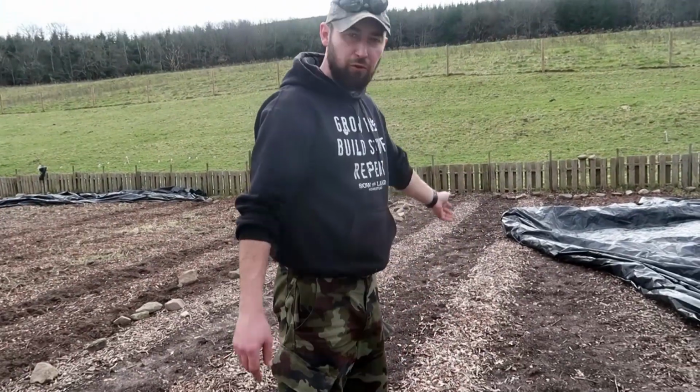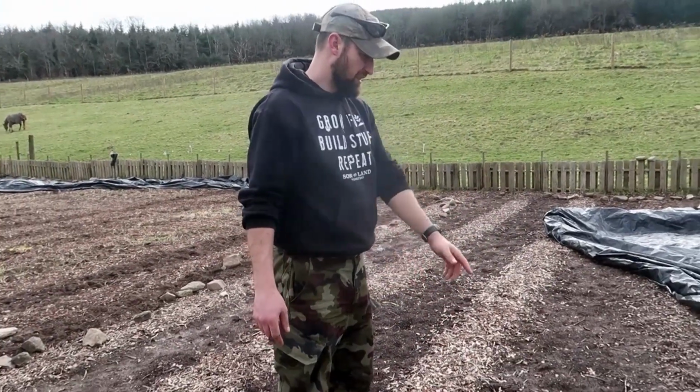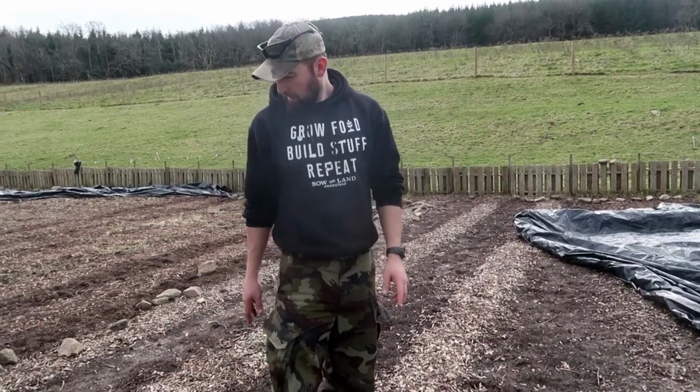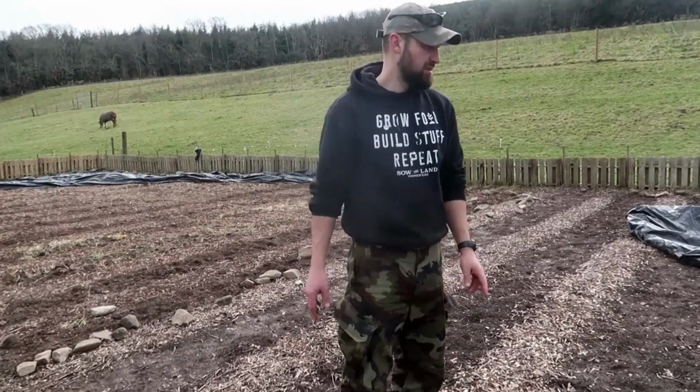And the wood chip footpaths are basically intact. Yes, we have to put more wood chip on some of them, but the ones that we actually fixed just before covering, they're nice.